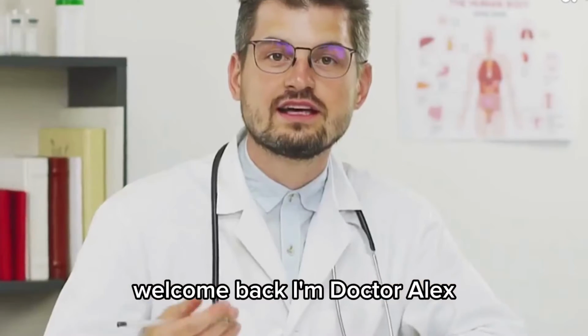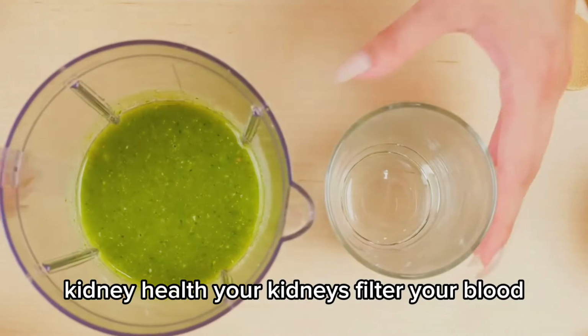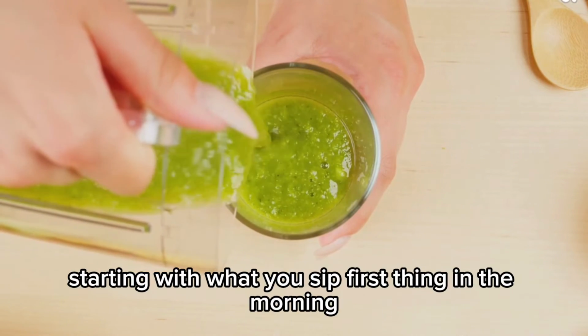Welcome back. I'm Dr. Alex, and today we're talking about a vital but often overlooked topic, kidney health. Your kidneys filter your blood, remove waste, and keep your body in balance. So let's explore 10 morning drinks that can help support them, starting with what you sip first thing in the morning.